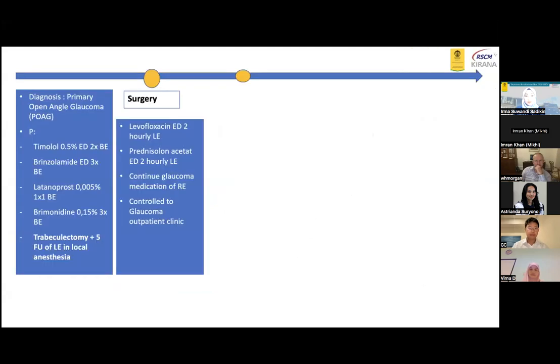Next. Those examinations led us to diagnose this patient with primary open-angle glaucoma, and she was continued on 4 kinds of anti-glaucoma medications. It was decided to perform trabeculectomy with 5-FU of the left eye under local anesthesia. Following the surgery, the patient was given antibiotic and anti-inflammatory topical medications as well as ongoing anti-glaucoma medication for the right eye. Next.